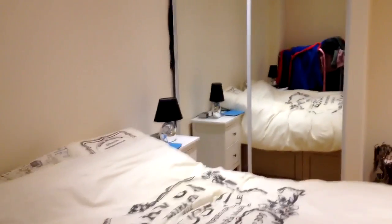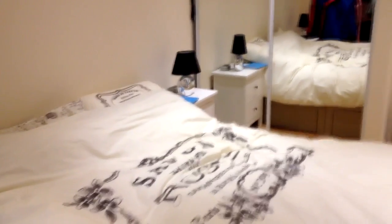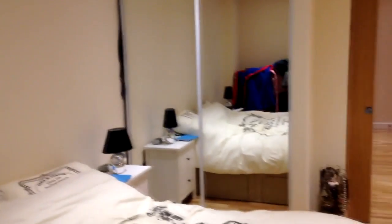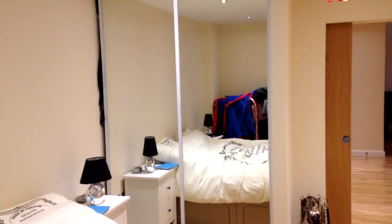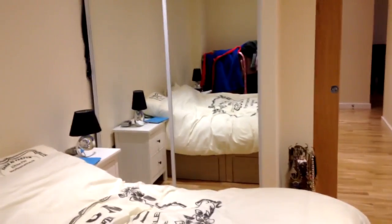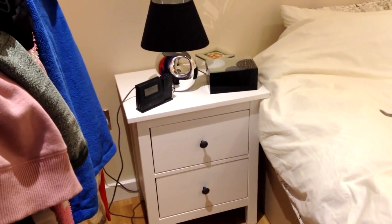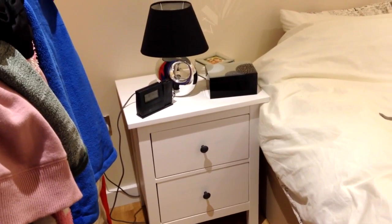So yeah, you come off the balcony, just going to quickly shut the door, and you come straight into the bedroom. Lots of police sirens out there, thank God for double glazing. But this is the bed. There is the wardrobe. It's got a nice mirror on it. It does look like we do have 2 beds. We don't. Here is the bedside table that I literally just finished putting together.